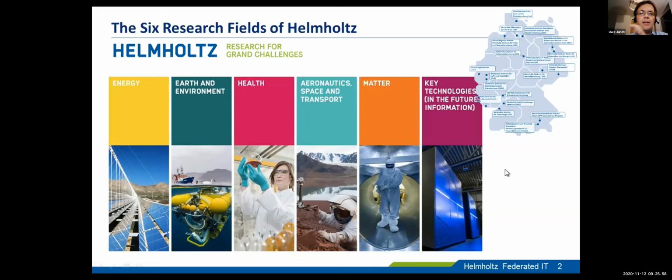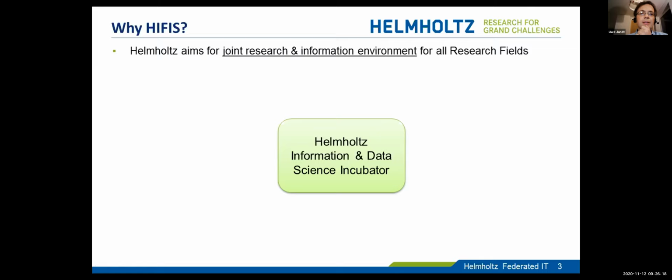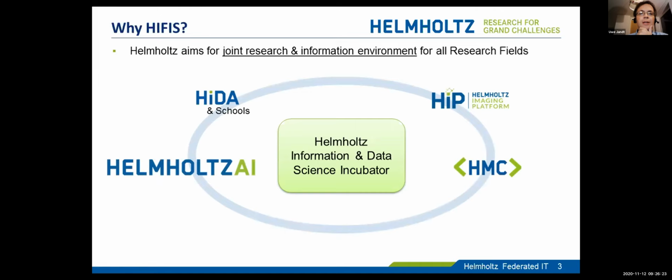So there are six main research areas. We are coming from the matter in DESY, but there are obviously others like aeronautics, health, what is now very urgent, obviously, energy, and so forth. And for this, the Helmholtz Association fostered this Helmholtz Information and Data Science Incubator process with a lot of platforms around within this context, which have a little bit different purposes.